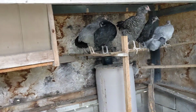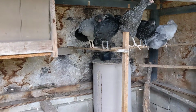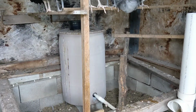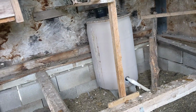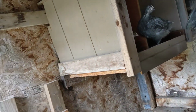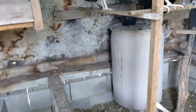They're just chilling right now. It looks like I'm missing some. 1, 2, 3, 4, 5, 6, 7. What? Oh, they're in the coop. 8, 9. Okay, I'm good.